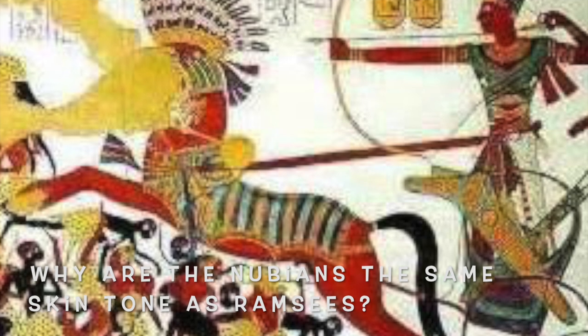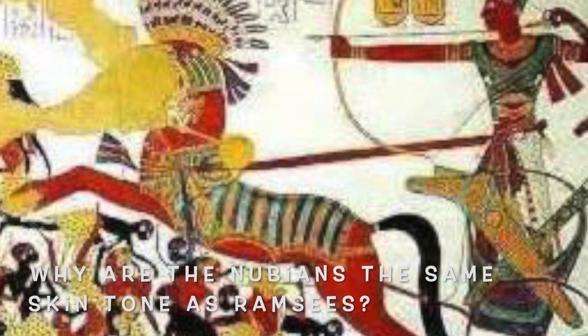Depicted in the same color as Ramses. They're depicted in two skin tones. One is red, reddish brown, and one is black. Notice Ramses is also painted in the same skin tone. Whenever I ask people about this, they have no answer.